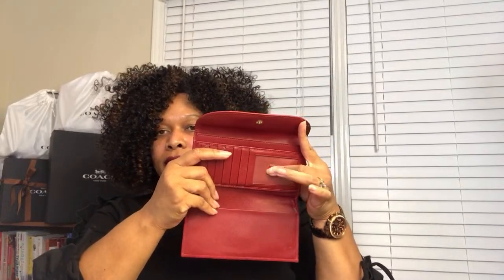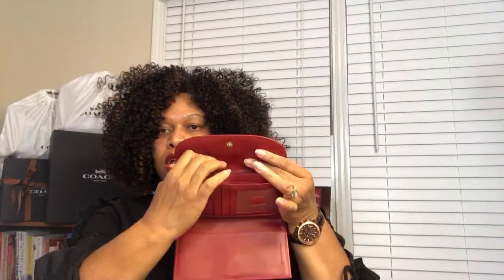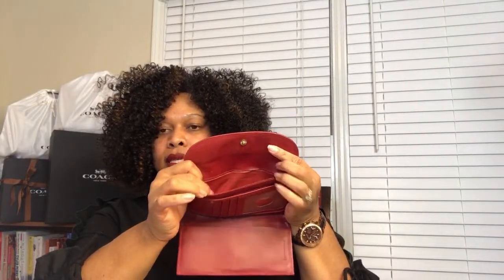There is a slip underneath. You've got the cutout again for your ID, card slots, and then one, two places for cash, receipts, whatever you need in there.